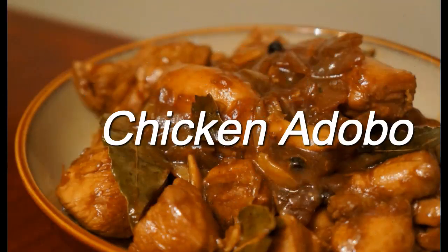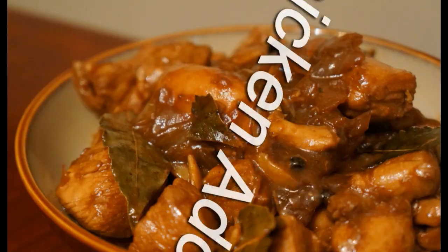Number 3, this is the Philippines' national dish. It is called chicken adobo. Now chicken adobo is the country's national dish because it is inexpensive to make. You just need chicken and some soy sauce and some vinegar, and that's it. And you've got yourself a delicious chicken adobo.